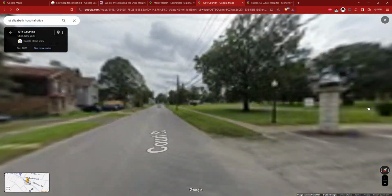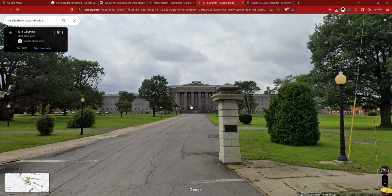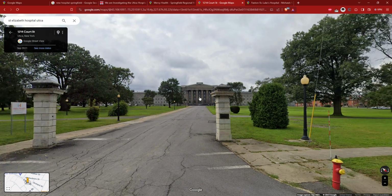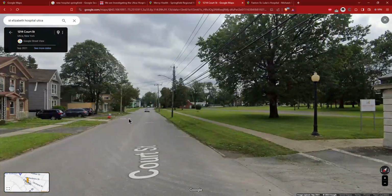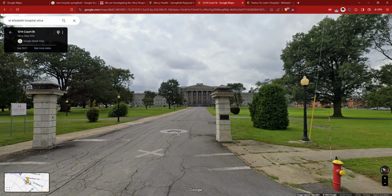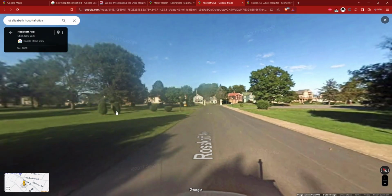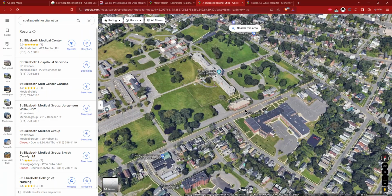This is a cool one I saw. I want to say Utica State Hospital, but look at those pillars, man. That is a building with some presence. That is cool looking. This is, I guess, the regional psychiatric hospital. Yeah, I can't really get a view of it any closer.